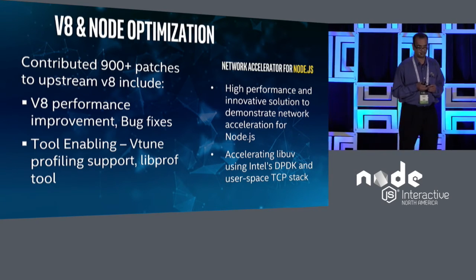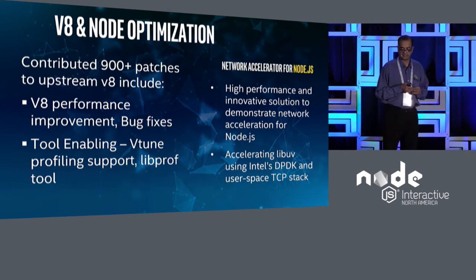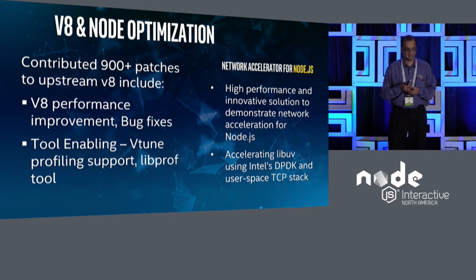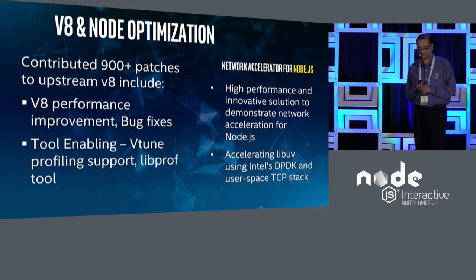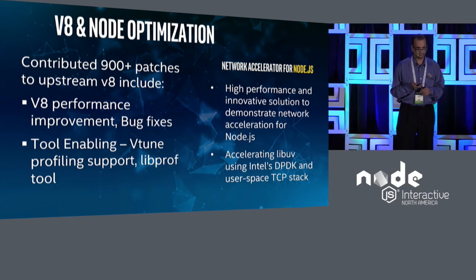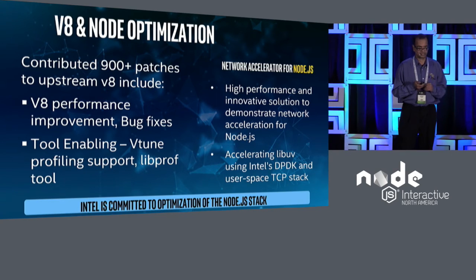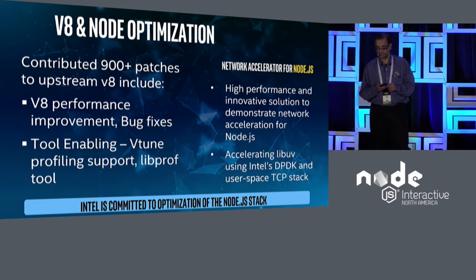We have a prototype of that, and we would love to work with you to contribute it to the community to solve some use cases. We think it can have really good performance improvement. It's a new innovation that we are doing, and we want to share it with you and the community. We were hoping to have the code all ready so that you could play around with it, but look for that very soon. So the summary is that we are committed to the optimization of the Node stack, across a single platform and also on the cloud.